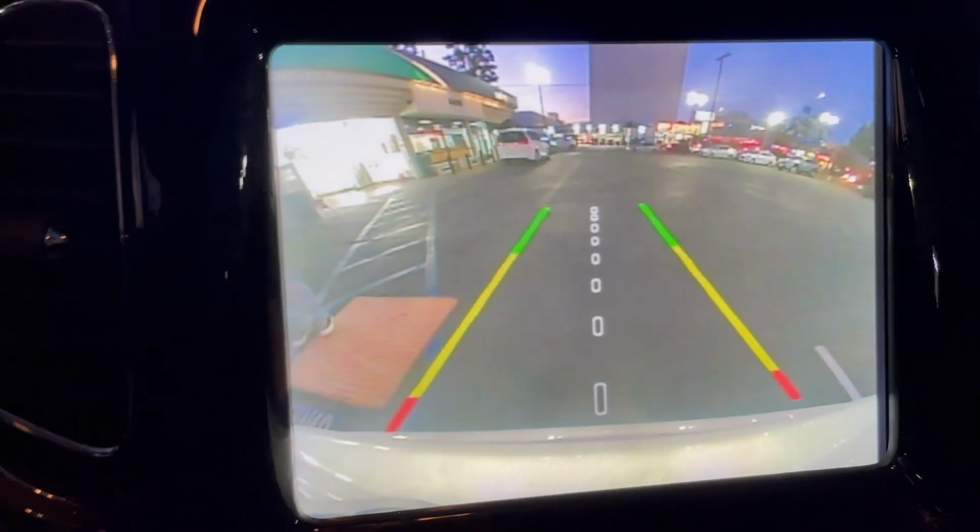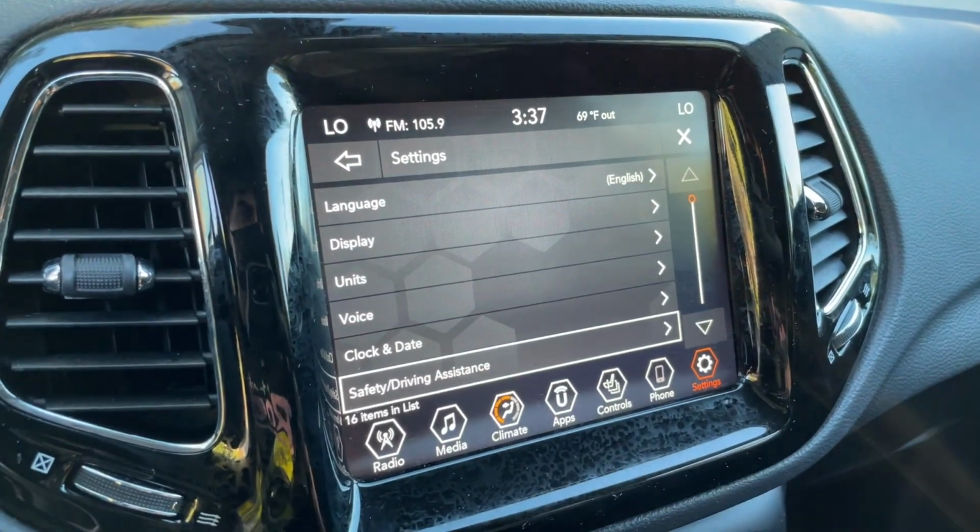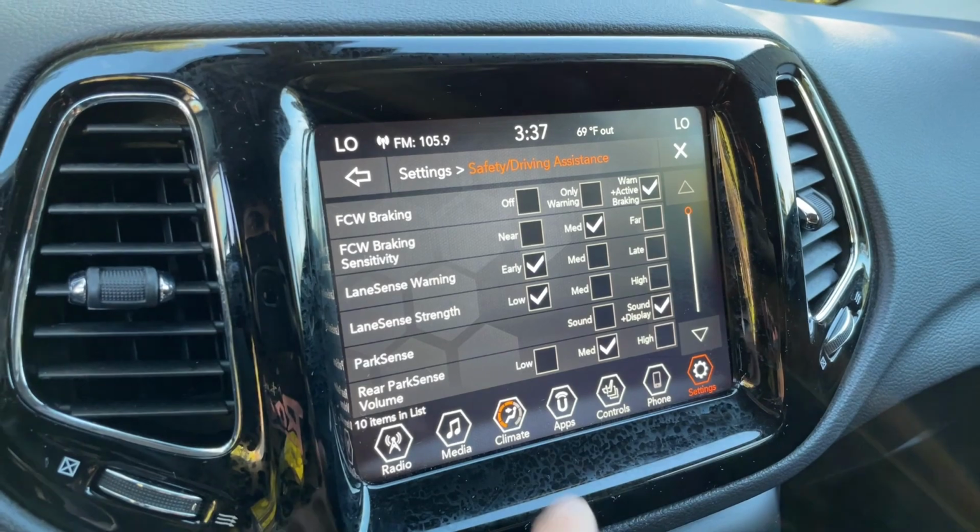I'm sure that there's even more than that, but those are some of my favorite little Easter eggs that I was able to find just in my short time with this car. So this Compass comes equipped, it's crazy to say Compass, this Compass comes equipped with a rear view camera, although with a bit of a lackluster resolution when compared to the Wrangler that has a fantastic rear view camera resolution. But it does also come with blind spot detection, front collision warning, and even lane departure warning.